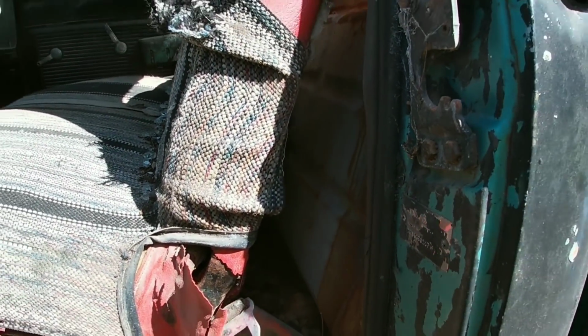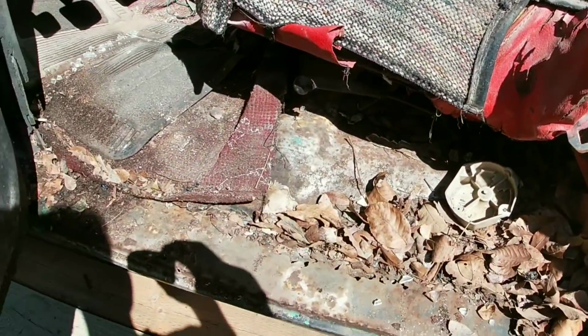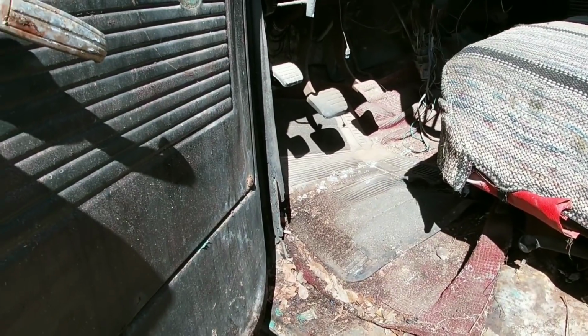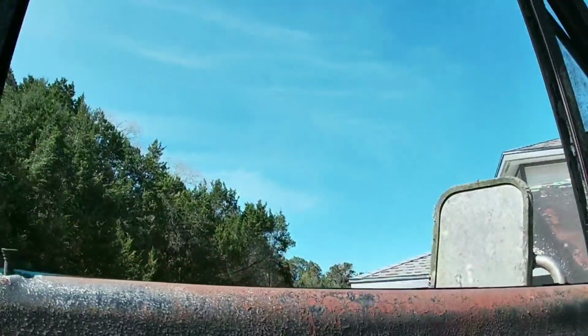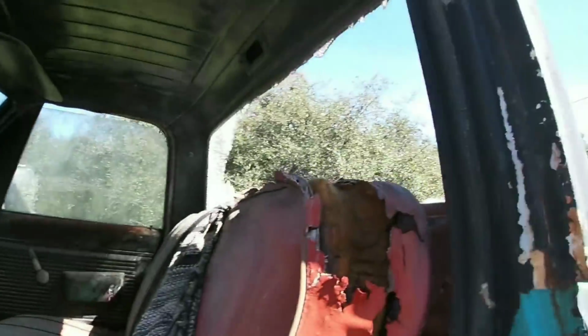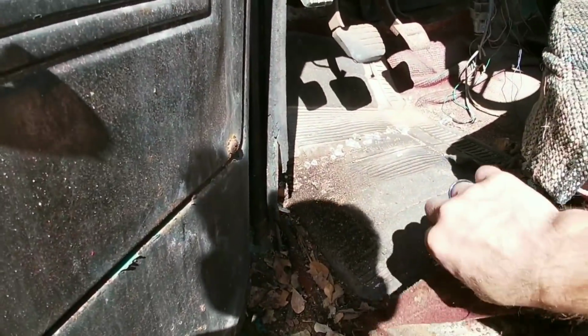There is all kinds of crap in here. Could be snakes, I don't know. The floors, surprisingly, because this window is busted out and that window is busted out, which I got some replacements coming to me tomorrow morning.